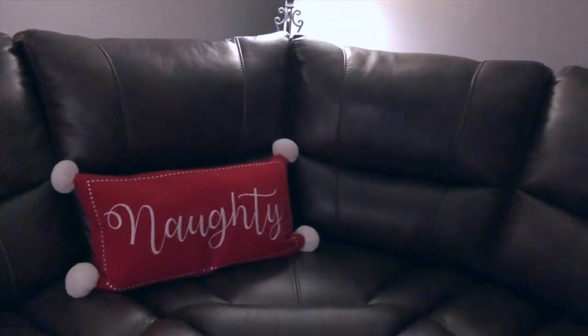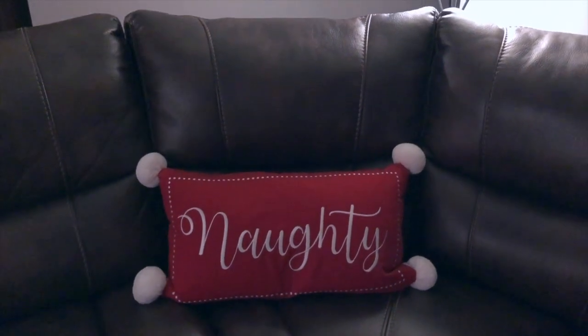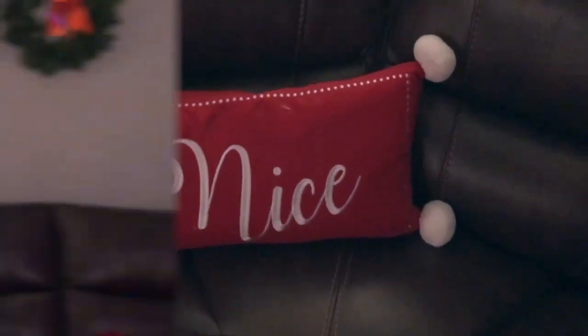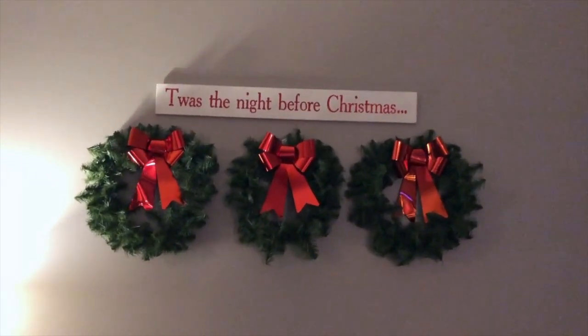Over here, I have this pillow that I got at TJ Maxx. I didn't notice that it had two sides to it, but it does. It says nice on the other side. So then there's this up here. 'Twas the night before Christmas. I also got that sign at TJ Maxx.